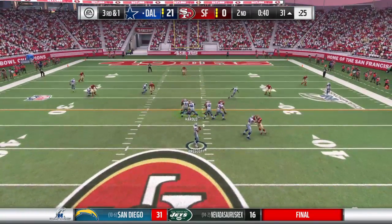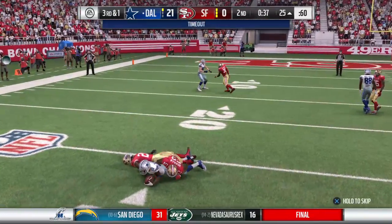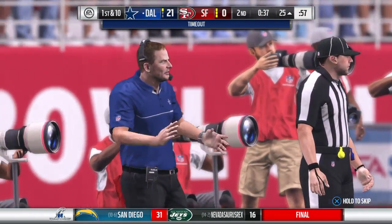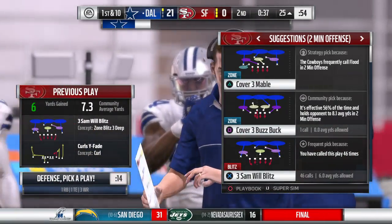On 3rd and 1, here's Prescott. And he comes back with one complete. Now hold everything here. We're going to get a timeout by the offense. So that means they're down to 1 remaining here as we head toward halftime.